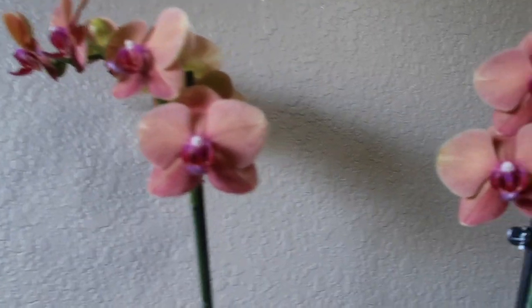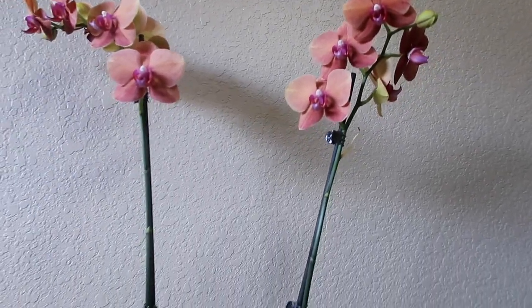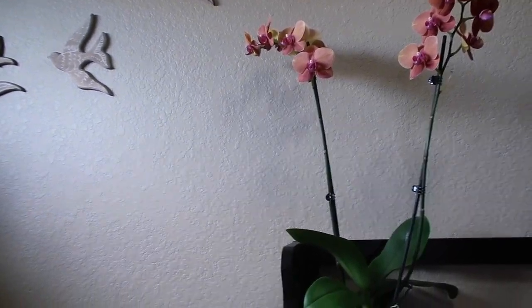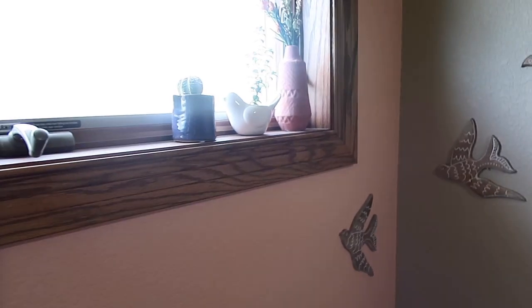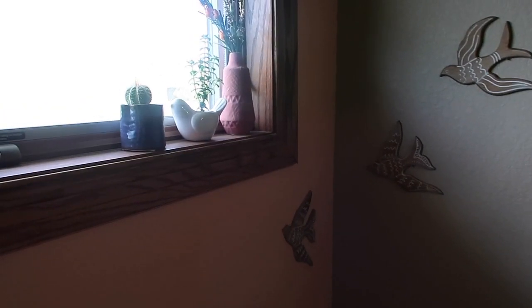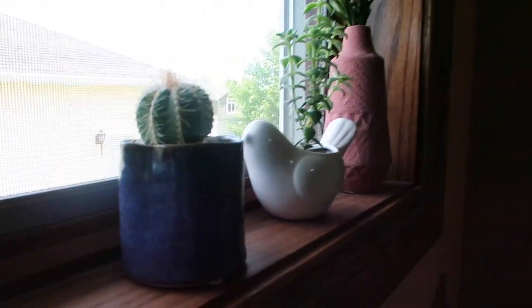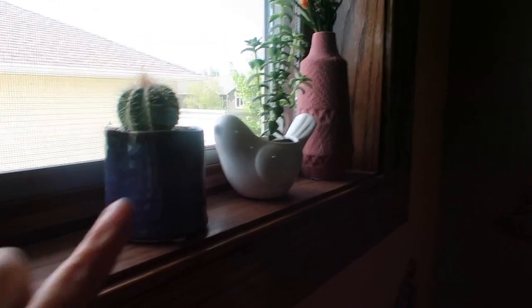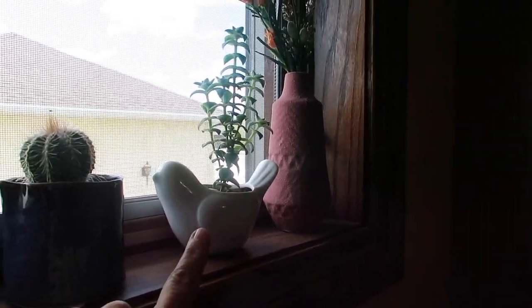My pretty flowers. I'll be honest, the last one of these flowers we had in this bathroom, it died. But we're trying it again. And let me see if I can show you what I have on my windowsill here. All right. So this cactus, it is gonna be a little bit hard to see because obviously the sun, but this we had in our kitchen, so I just brought it in here along with this plant as well.